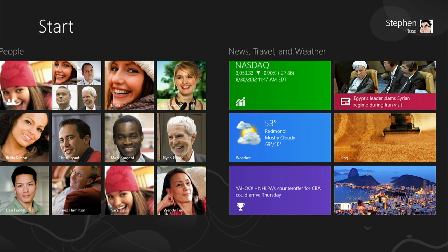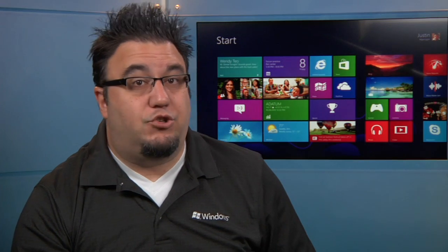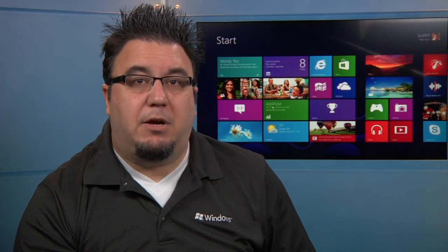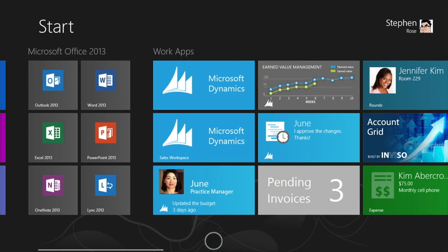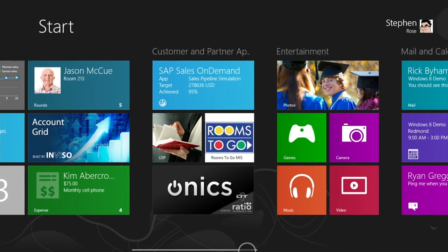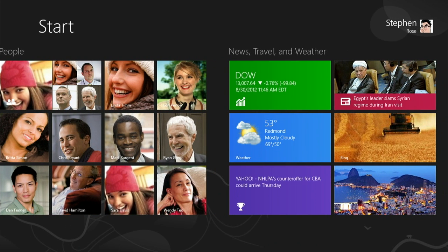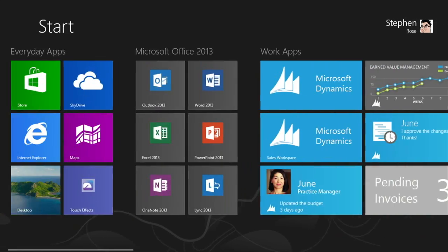The Start screen, like Windows 8, is very customizable. I can choose the apps that are here to be relevant to me. I can choose the groupings and order of those groups. I can change my background color or even the background style to my personal preference. Each one of these tiles represents an app. Everything shown here is personal to me and only the things I want on my screen. It's very easy for me to customize and configure the way I want it.